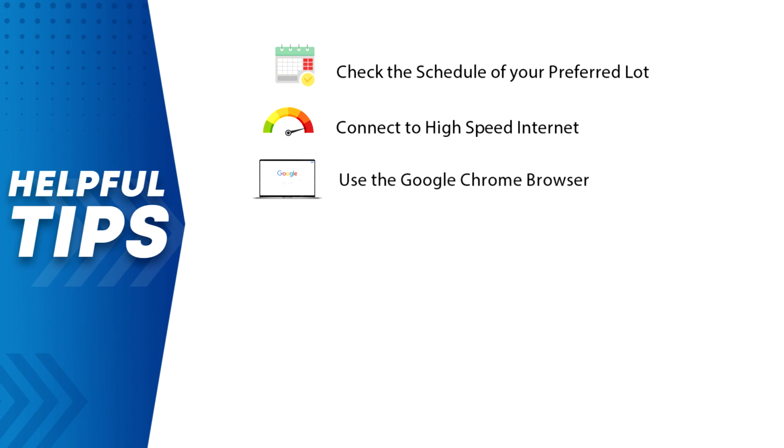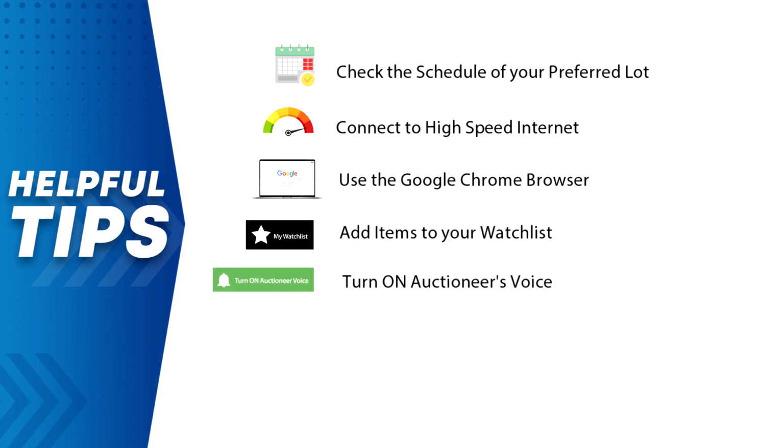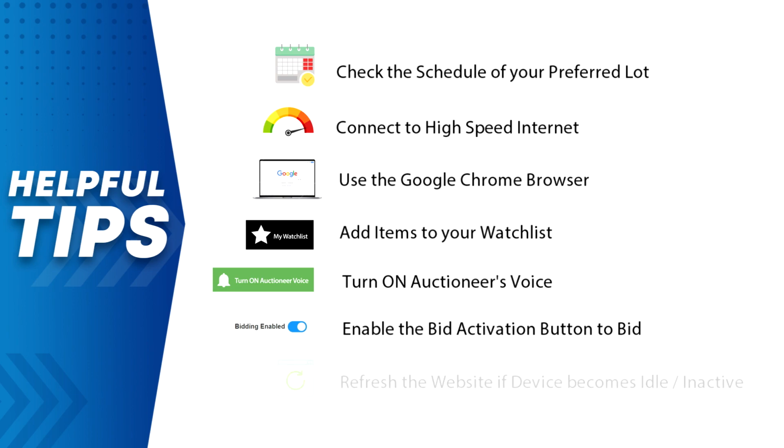Use the Google Chrome browser. Add items to your watch list in advance. Turn on auctioneer's voice during the live auction. Enable the bid activation button to bid. Disable it after bidding. Refresh the website if the device becomes idle or inactive after a while.